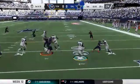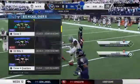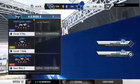Now the first carry for Ezekiel Elliott. And he's brought down, getting this one up to about the 35. Give him 10 there, good enough for a Cowboy first down.